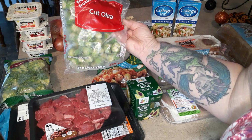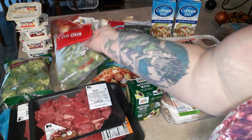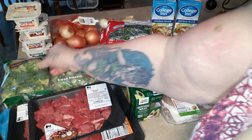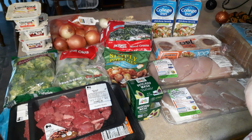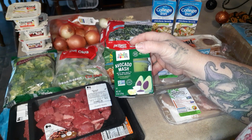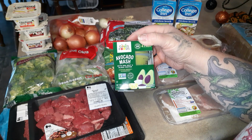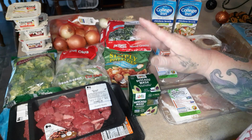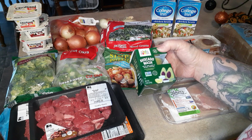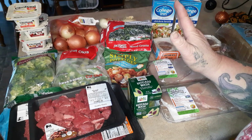So I got a big one because it really does shrink up. There was not much to it. So I got us a big okra for whatever day this week. And then the broccoli is for our Alfredo, and I got two of these. One's for David and one's for the party. I don't know which one's which. I think one was on sale and one was bigger. I don't know why I got two different ones. I just did. Don't ask me to explain it.